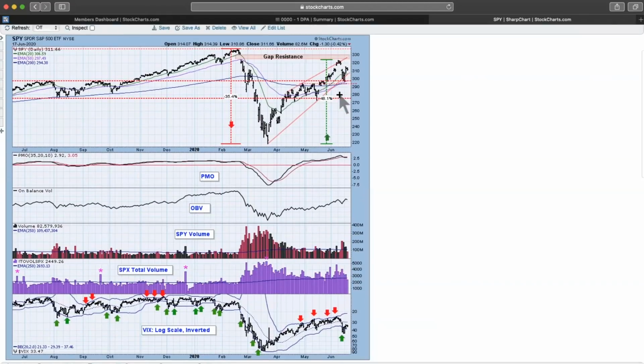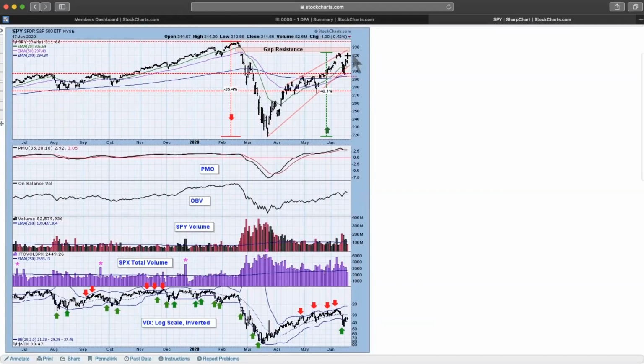All right, so we came up here to that gap, failed to even test that area here on the SPY, which I found interesting as well. Got the reverse island, came down. We did hold this support area, and you can see right here too at these two tops, this looks like pretty strong support. It also coincides with not only the 50-day EMA, but also the 200-day EMA. So this, I would say, is a very strong area of support.